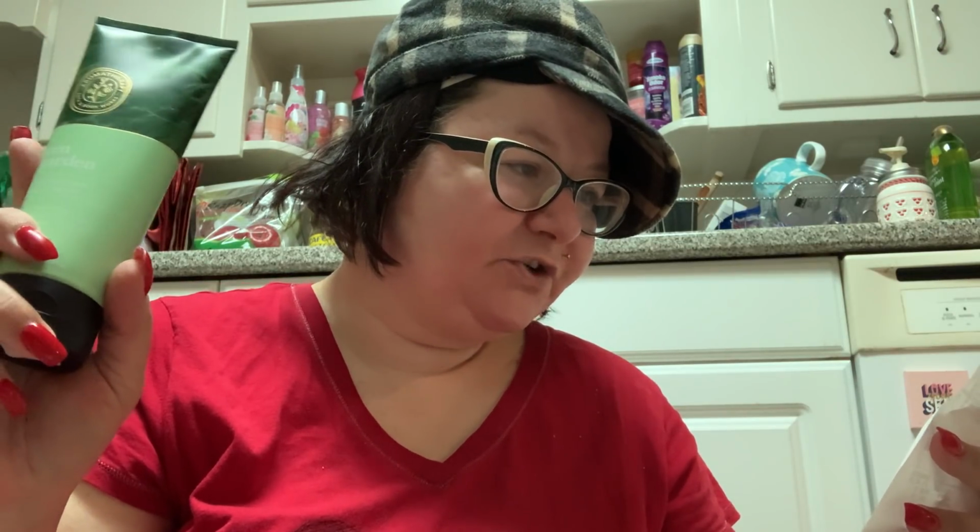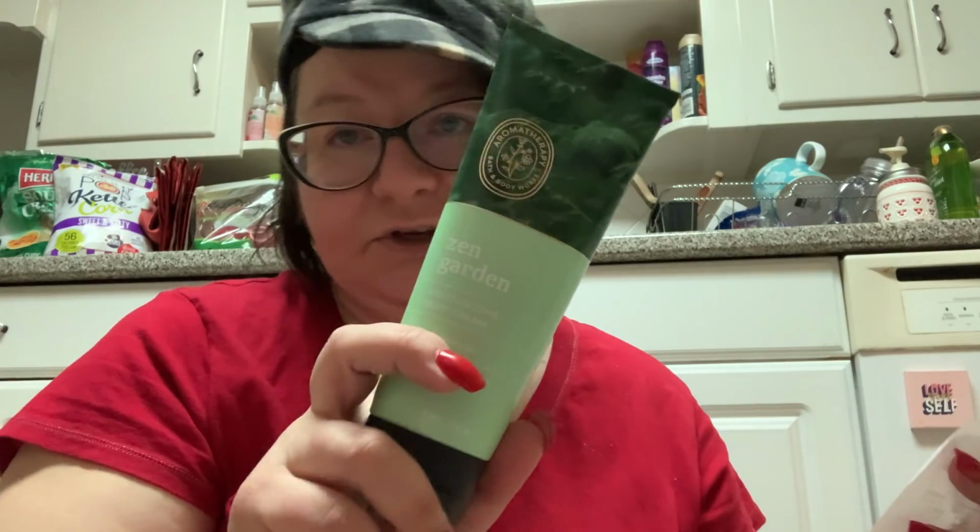Out of the four scents in the spa collection, I did like the Zen Garden and the Yoga Sunrise the best, and the Hot Spring Spa and the Stargazer Meditation less so. Anyway, Zen Garden is Mimosa Absolute, Pink Pepper Extract, and Ylang Ylang Oil. This was 75% off, originally $15.50, and it was $3.87. So I picked up that.